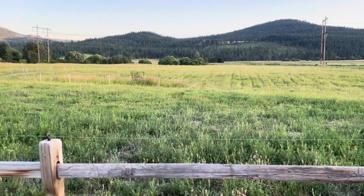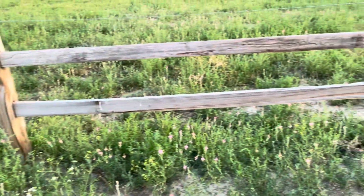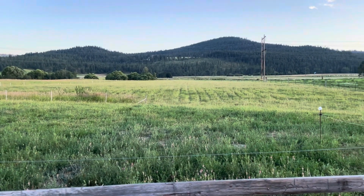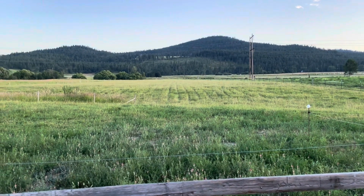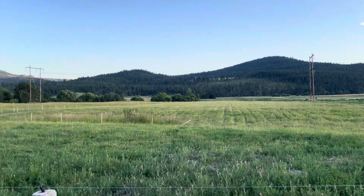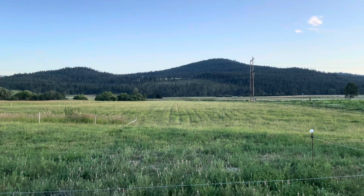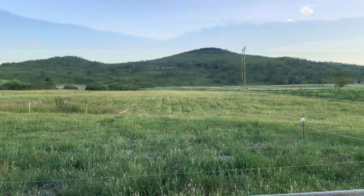The fields are all looking pretty good. We've got lots of beautiful sainfoin coming back. We're on our 3rd round of grazing right now, but because of the tall stems with the seed heads, I have been clipping the pastures afterwards. You can see my tire tracks out there, just to make it a little more manageable and less irritating to the cows' faces and eyes. And that's been working really well, while still making good grazing.